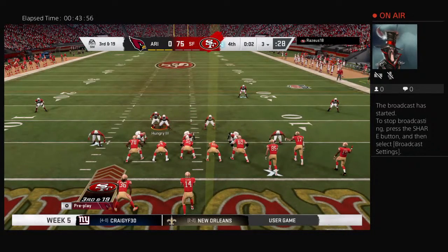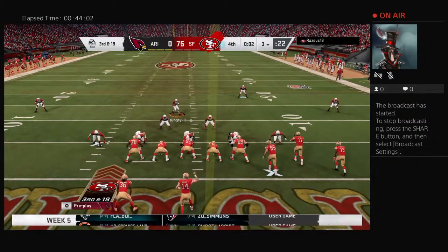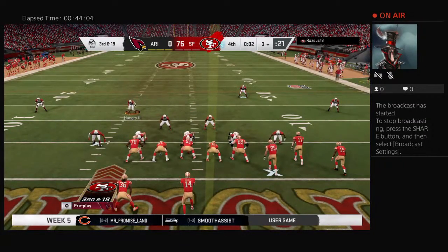Right there. 54. Right there. 54 Mike. Come on, boy. You better be ready. Don't be scared of it.